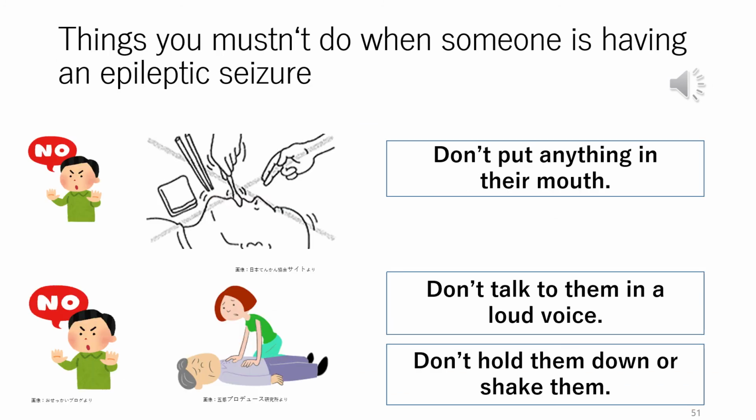Lastly, we will go over what you must avoid doing while someone is experiencing an epileptic seizure. Do not cover their mouth with a towel or place chopsticks or something else into their mouth. Doing so may cause the object to get stuck in their throat or injure their oral cavity. Do not call out their name in a loud voice, hold down the person, or shake them while they are convulsing. Stimulating them in such a fashion may cause a seizure that would normally stop to continue.